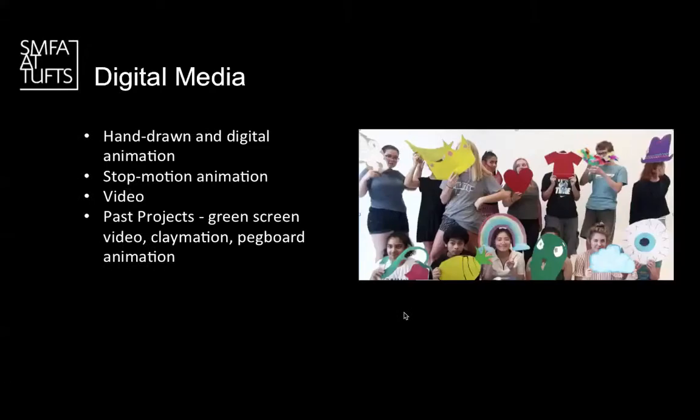And digital media. Digital media is something that this age group has a lot of experience in, although they may not have any technical skills with the actual tools. They will practice some hand-drawn and digital animation, stop motion animation, actual video, and the past projects have included some green screen work, claymation, and pegboard animation.